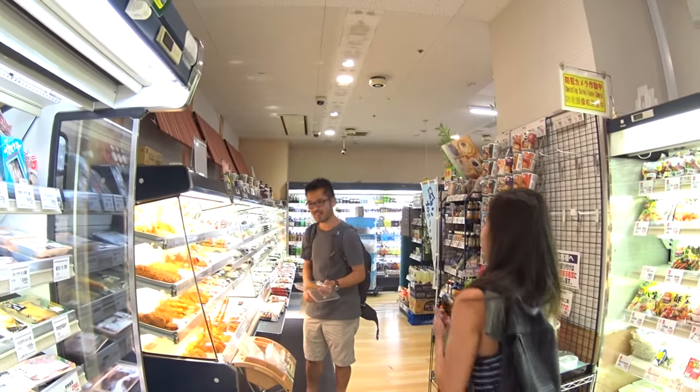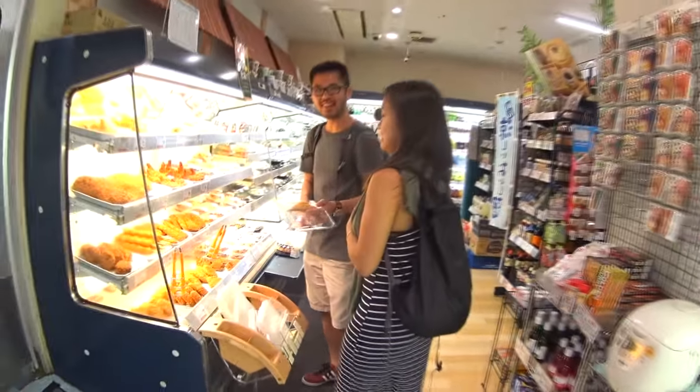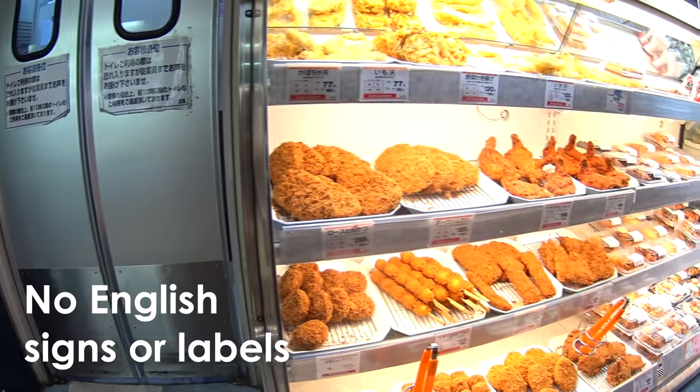Anne's really excited by all the seafood. So am I. So many kinds of sashimi at the supermarket. And this is John. He's going for his breakfast. I'm excited, man. Look at the size of these things. What the hell is that? That's huge. Yeah, no, it's all in Japanese.